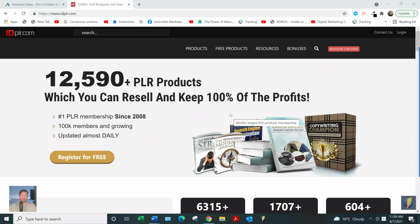Now the website itself, IDplr, it has fairly mixed reviews, some positive, some negative. The biggest complaints were there were some tech issues, especially for people uploading their own PLR products. They weren't able to get them uploaded, which may be why a lot of the information's outdated and hasn't been updated since 2017. And the other major complaint was there's really no support. You email them and they don't get back to you, which is really terrible.